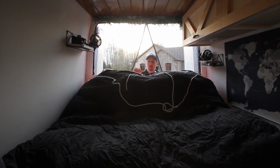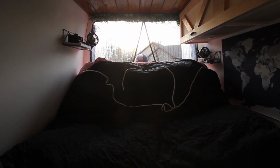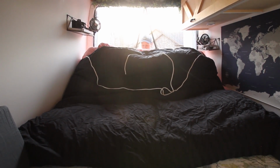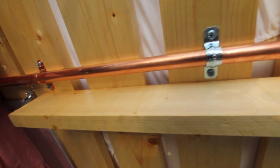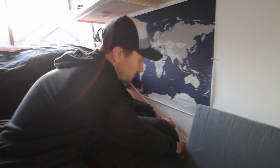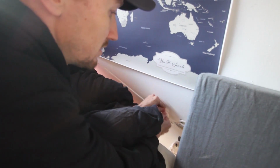This back piece props up. Again, I have these 2x2s that I use for extra support in the back. And then I'll show you how we tie them to the metal cleats in the front. So this rope is attached through a copper pipe, which is on the back of the bed here. I'll show you that. Once you prop it up, we secure it on these metal cleats up here on both sides. And then I also have extra support in the back as well.